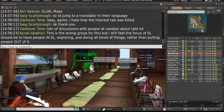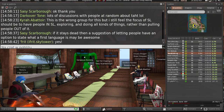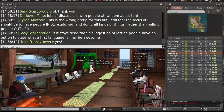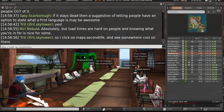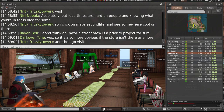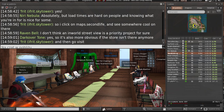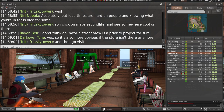Is the idea behind the mainland street view that you'd be able to have a better idea of what the location looks like when you're trying to visit a store in world? Oh, interesting. Yeah, so the store may no longer actually be at that location.